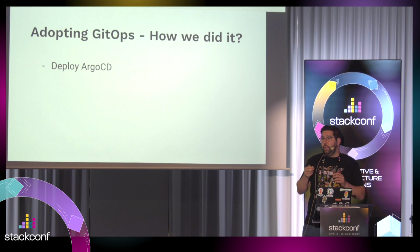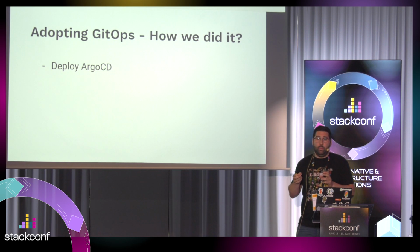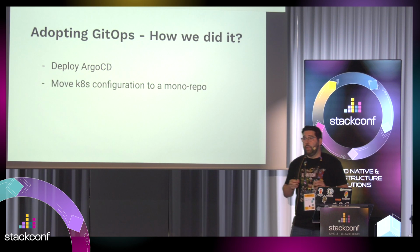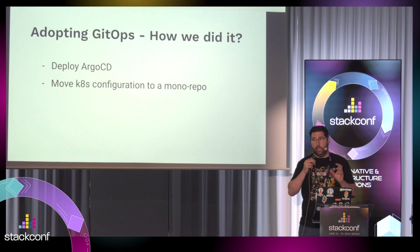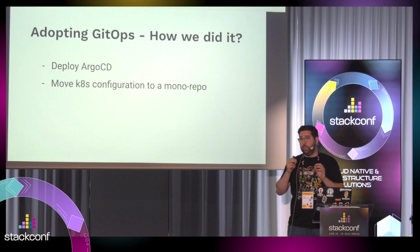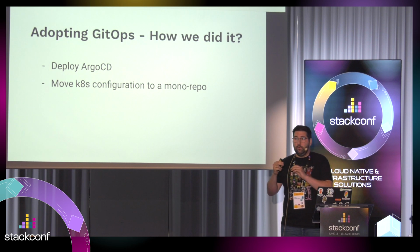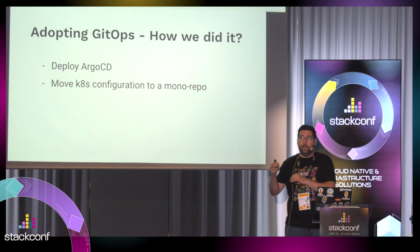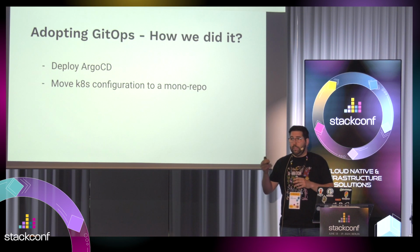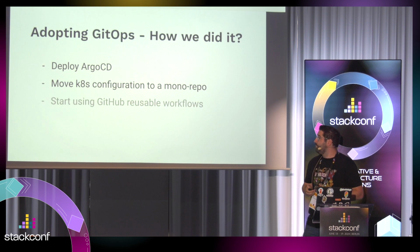And ArgoCD is a tool with a really good user experience to know what is happening in the Kubernetes cluster and in your application itself, deployed in Kubernetes. And following the GitOps paradigm, or the best practice of GitOps, we started to move our Kubernetes configuration that was in the code repository to a monorepo where we only store the configuration files for Kubernetes of each application, having one folder per application. This is to directly decouple the build process from a change in the code, like a fix or a new version, from the Kubernetes configuration.